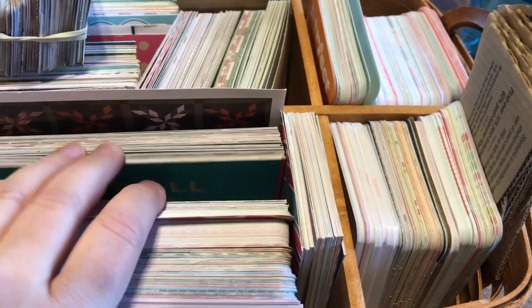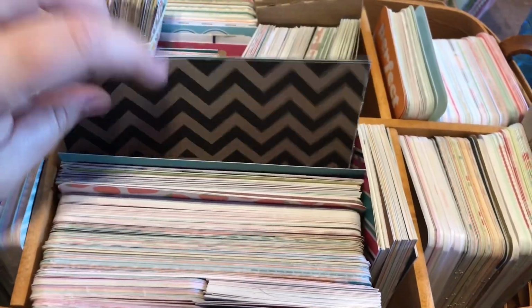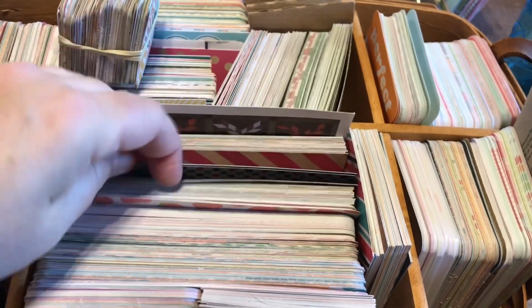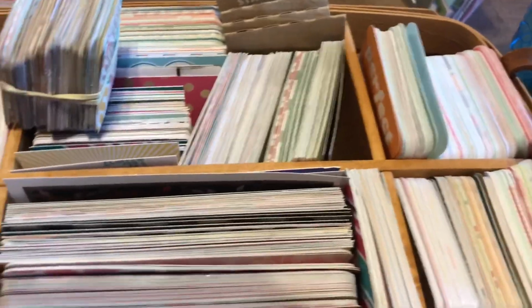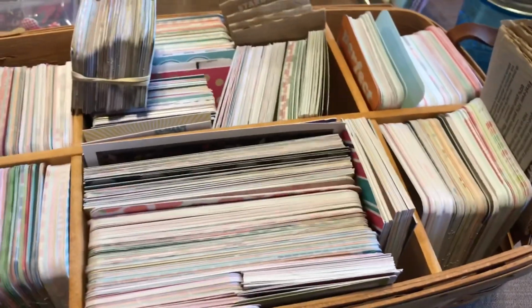And I've used them on lots and lots of traditional scrapbook pages this year. I've also cut them up and made embellishments out of them. I've even used them on greeting cards. And one of my favorite things to do is share these with friends. I mailed some to friends. It was really fun.